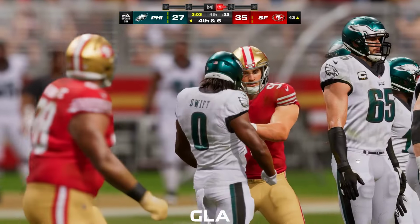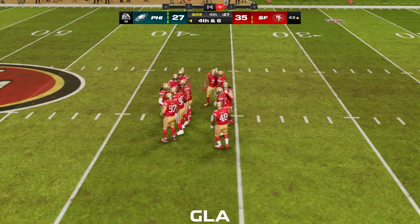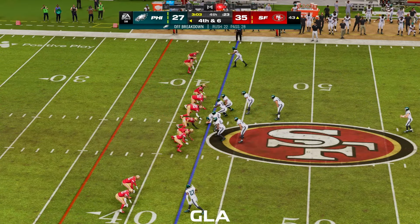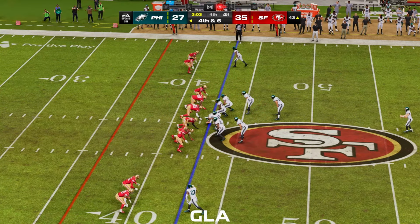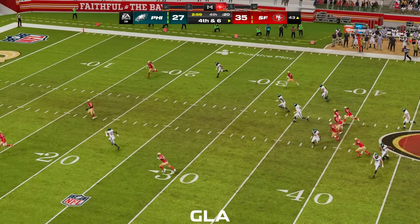From a defensive perspective, they had exactly what you want anytime they want to throw the football. There was pressure on the quarterback. They were getting after him, and they tightened down on the receivers and forced the incompletion. The Eagles send out their punter now as he'll kick it away for the 2nd time.